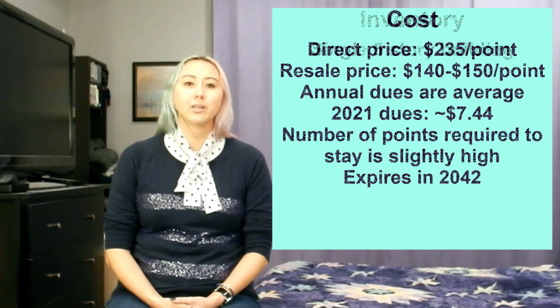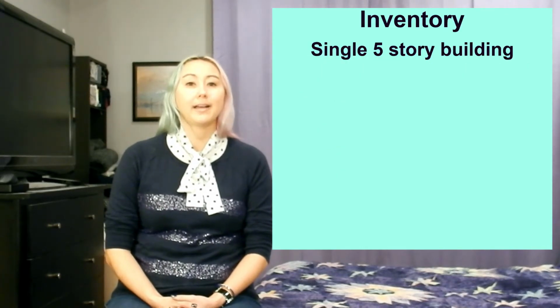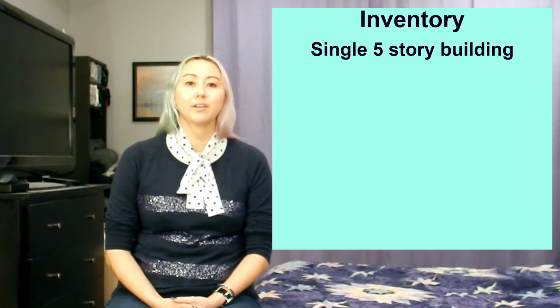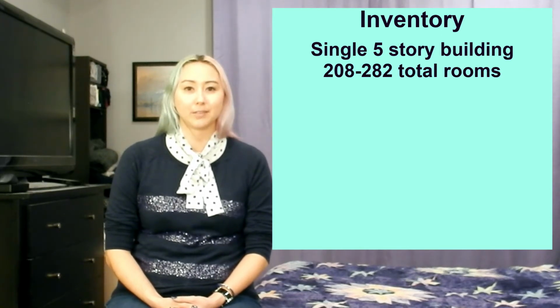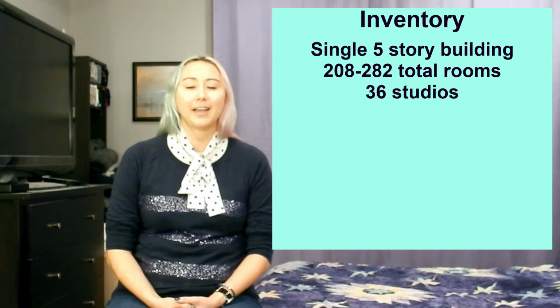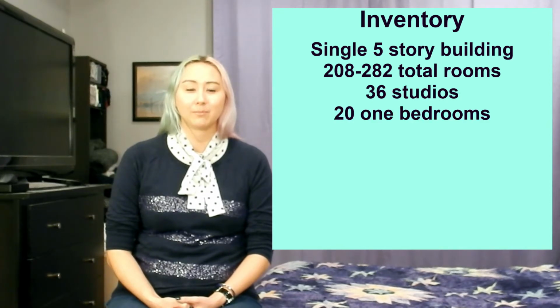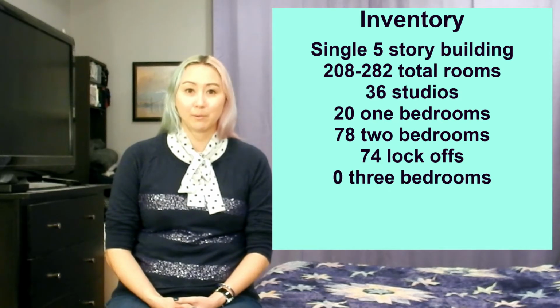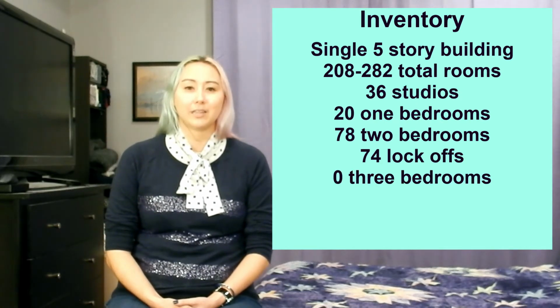The entirety of the Beach Club Villas is contained in a single building that has villas spread out across 5 floors. There are between 208 and 282 rooms that can be occupied at a single time. This consists of 36 dedicated studios, 20 dedicated one-bedrooms, 78 dedicated two-bedrooms, and 74 lock-offs. There are 0 three-bedroom grand villa accommodations at the Beach Club.